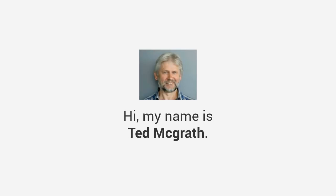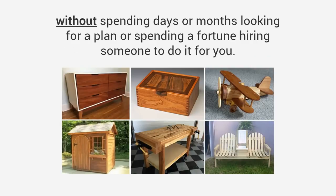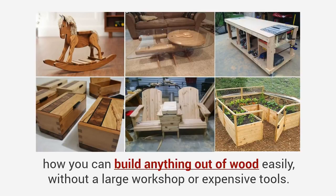Hi, my name is Ted Mcgrath, and today I'm going to show you how you can build whatever DIY project you want without spending days or months looking for a plan or spending a fortune hiring someone to do it for you. It might sound crazy, but you'll see for yourself how you can build anything out of wood easily without a large workshop or expensive tools.